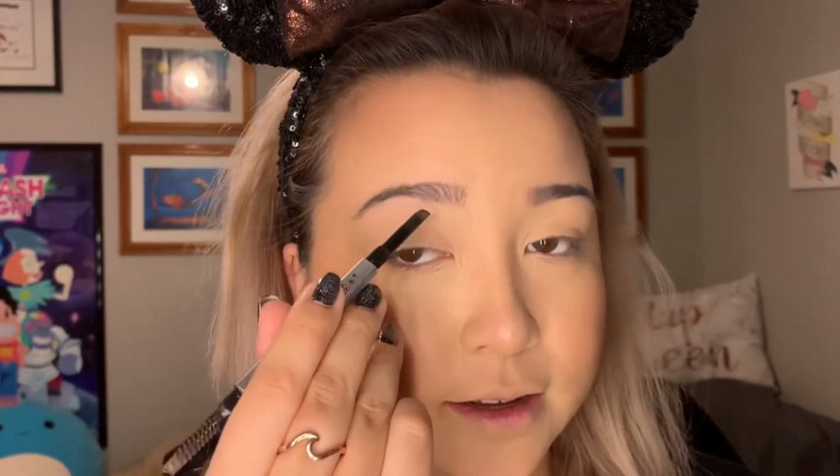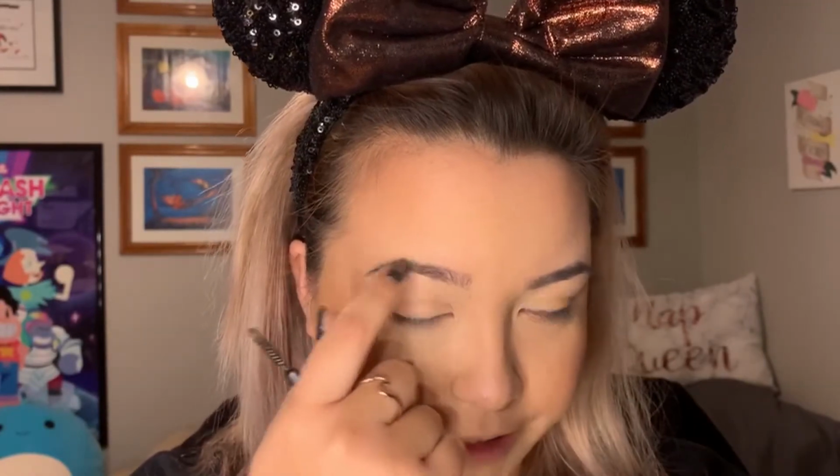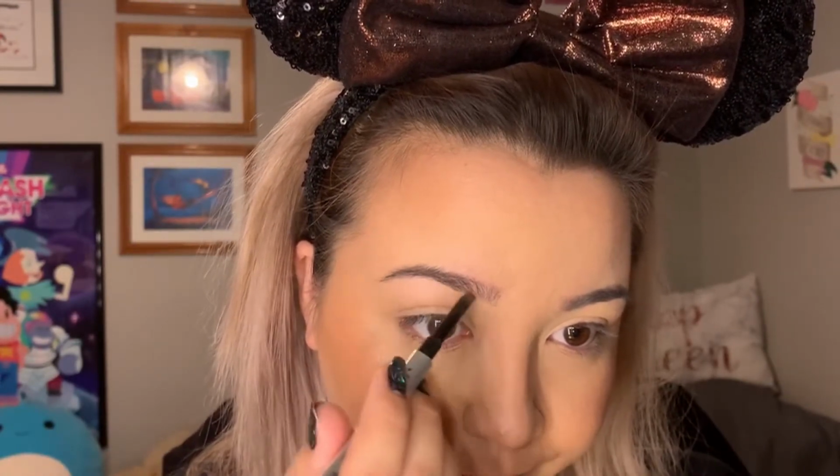What I start with is the line of the bottom and then I kind of work it in. I kind of do 3 layers almost, where I start at the bottom, then I do the middle, then I target these more sparse areas up here that I want to be more full. Using very light strokes, I start with the bottom.